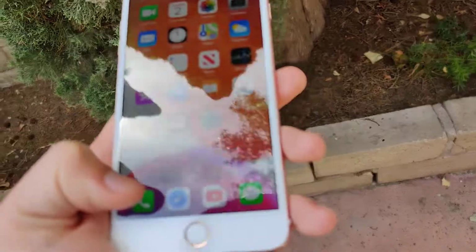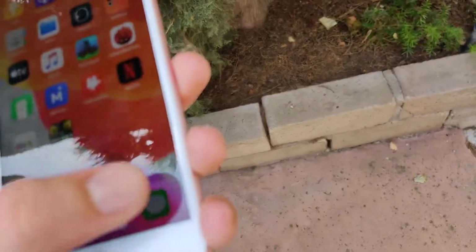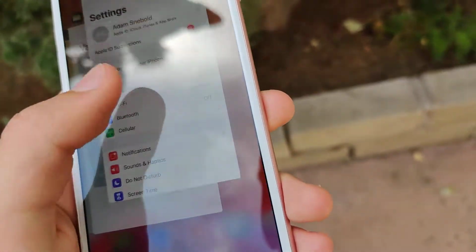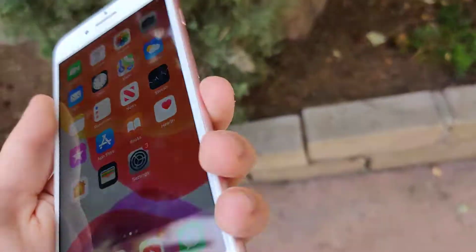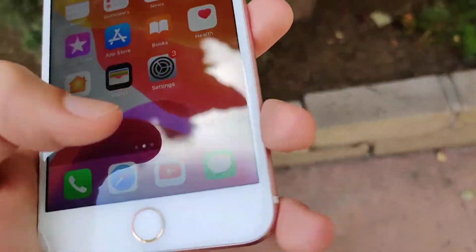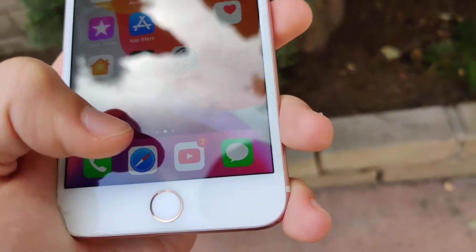I'm going to be doing a couple more apps. Basic ones, there's the phone app and the messaging app. And now let's go to the more performance-heavy tasks. So I'm going to clear everything out, because I'm going to separate the basic apps from the more performance-based apps. So this is now Safari.